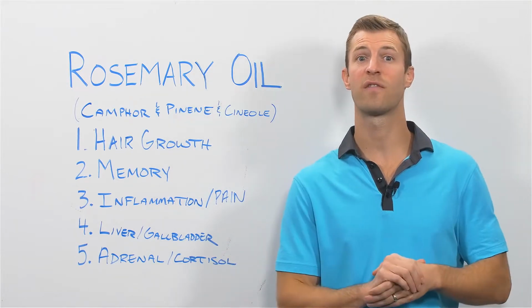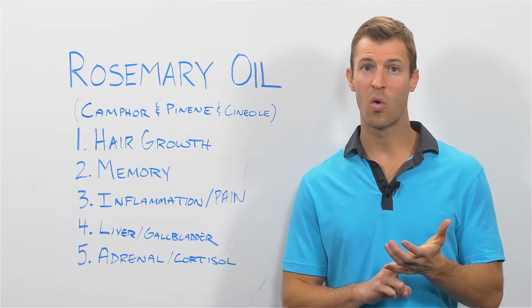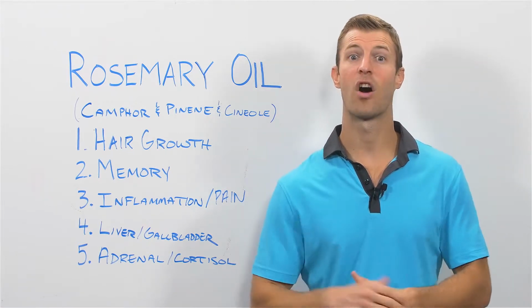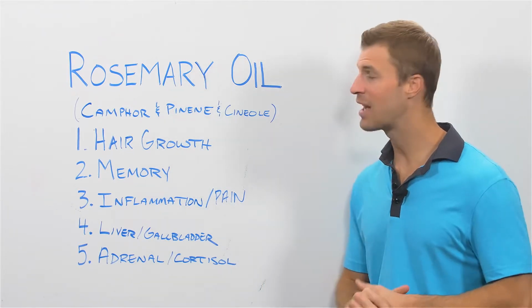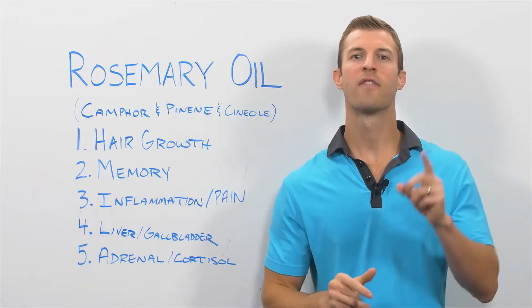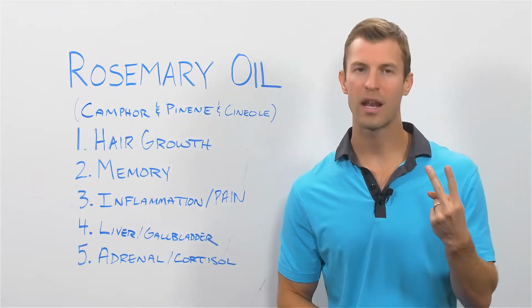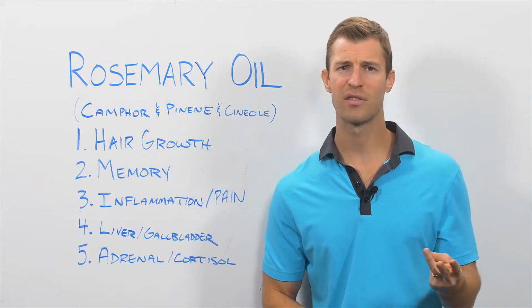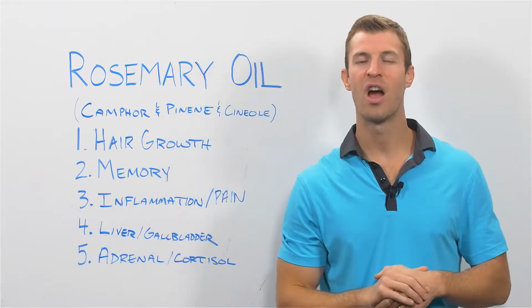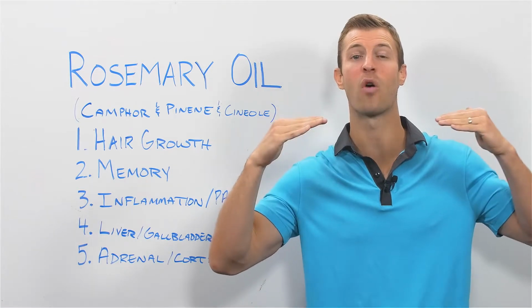In fact, one of the things I love doing for the liver is doing a mixture of lemon oil, turmeric essential oil, and rosemary oil. All of those oils are great for liver and gallbladder detoxification. And last but not least, did you know that rosemary essential oil is one of the top 2 essential oils for supporting the adrenal glands? If you suffer with adrenal fatigue, chronic fatigue, low energy levels of any type, or high cortisol levels, medical studies have proven rosemary essential oil can support the adrenal glands and help balance out cortisol levels.